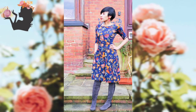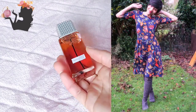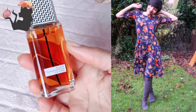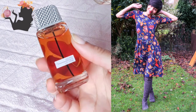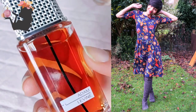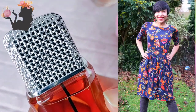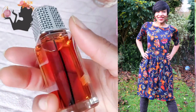The next outfit that I have is a dark winter floral dress. It's got a fitted bodice and a gathered skirt, and I love this style of dress. I have made about 10 of these types of dresses, but using different fabrics. But for winter, I love the dark winter floral. And for this look, when paired with knee-high boots and tights, I love wearing it with Adam Levine for her.